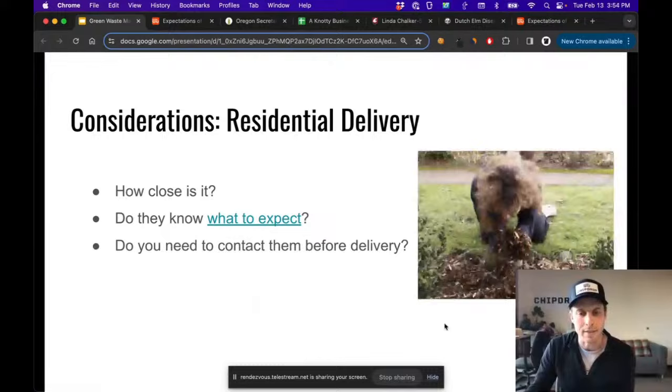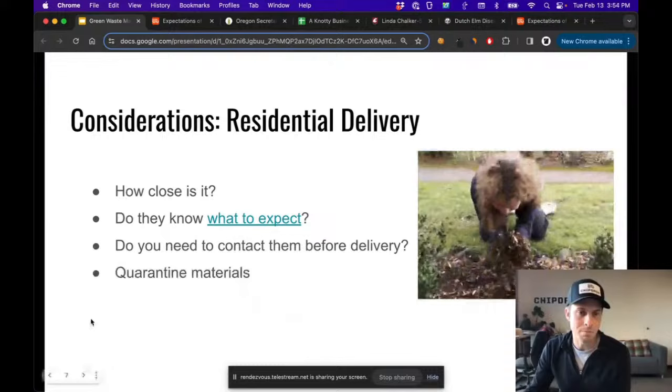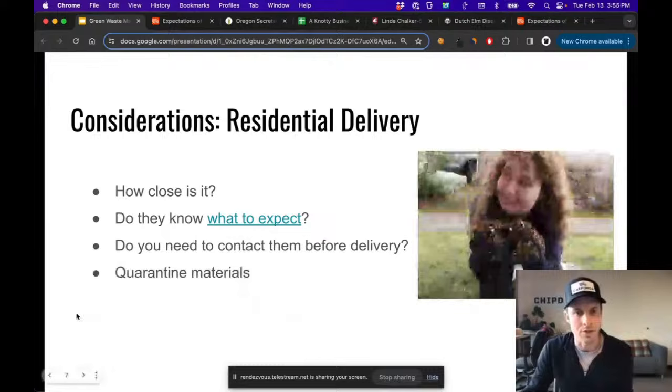Quarantine materials is a big one. We dealt with a couple of cases of elm logs that had been delivered, and we learned a lot through the process. But yeah, you're going to have to be on top of the game if you're delivering green waste materials to residential customers, because they probably are not going to know, and you don't want to get stuck in a situation.